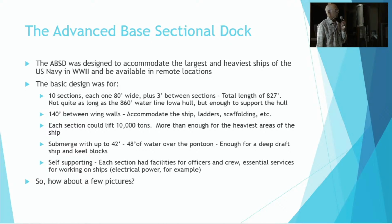So right around the beginning of January 1942, just a month or so after, we'll talk more about that later, things started happening very, very quickly. They dusted off plans, they updated things, they looked at a design that could take the largest ships. 10,000 tons per section was needed, and put 10 sections together, you could get enough to hold an Iowa-class battleship.